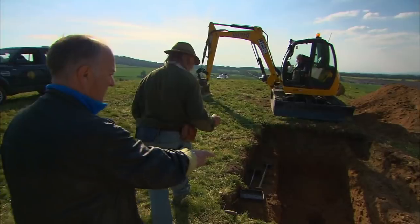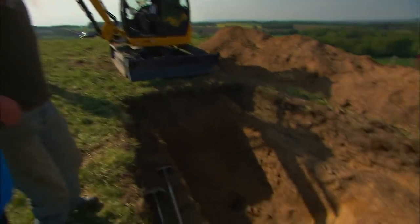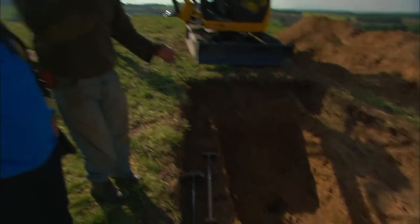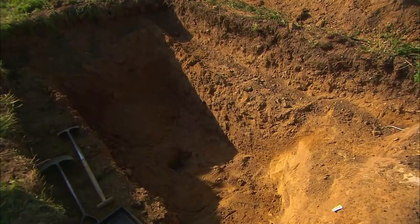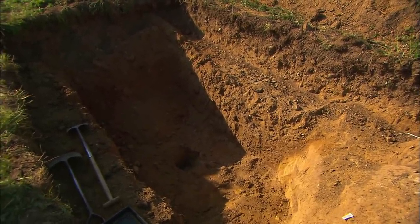But this is where you've extended the trench. That is some hole you've put in there. Yeah, we still haven't got to the bottom of it. This is John's central pillar. It is literally going down and down and down. You haven't found any evidence of it yet? Not of the wall, no. I think it's literally the decayed mortar from where they robbed that stonework out.